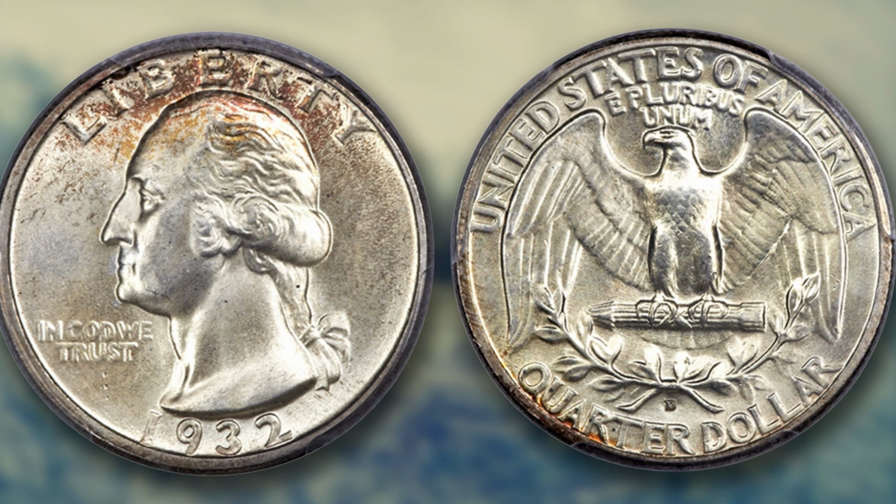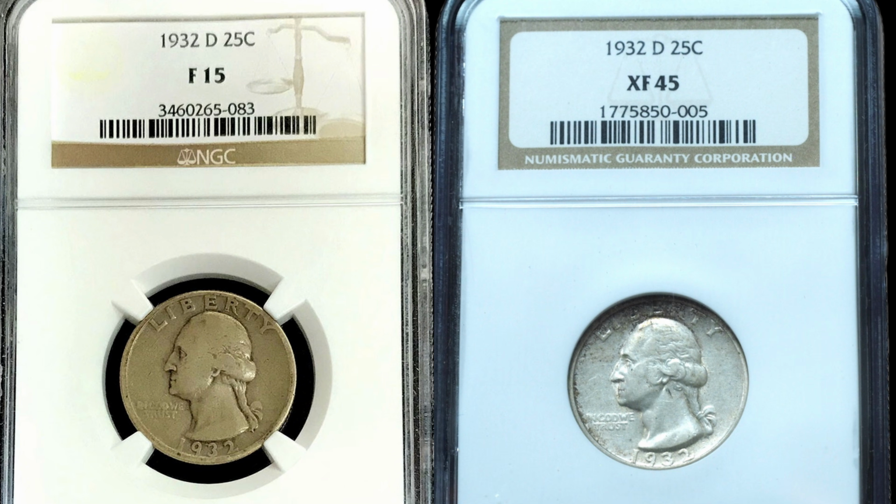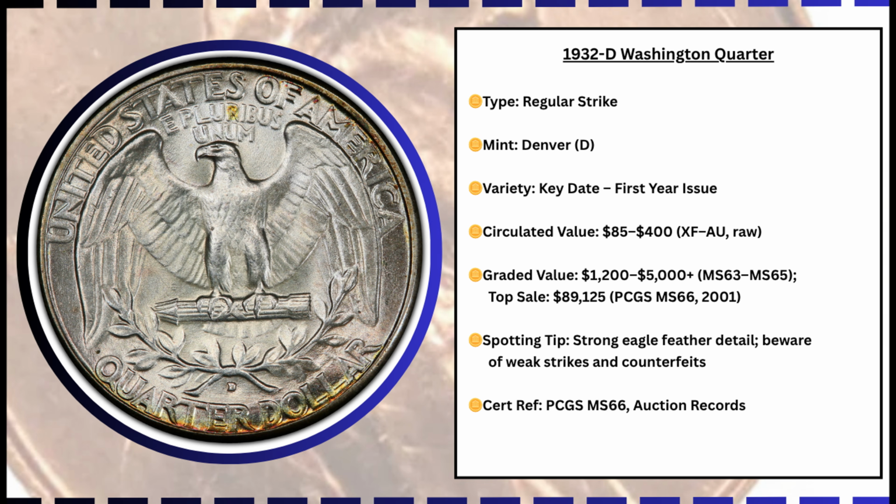But Denver coins are notoriously harder to find in really top-end grades, so even circulated versions can sell for really good money. One MS-66 example sold for 143 grand. That's the same price as that top-end 1932 S. And lower mint state examples routinely sell for $1,000 to $3,000.